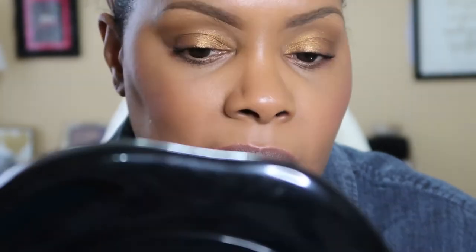All right, so the next shade that I'm going to share with you is the shade Darling, and this is my sort of peachy nude shade. My lips would be absolutely wrecked if this was a liquid lipstick, taking this off and putting it on. But this is the shade Darling.